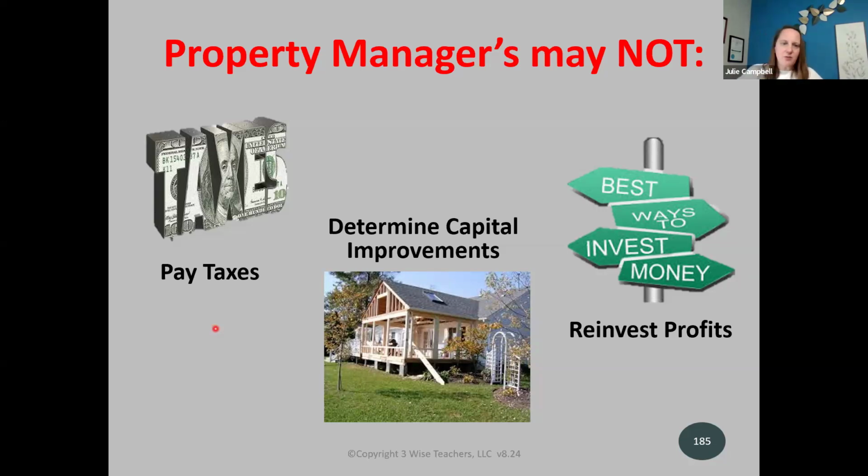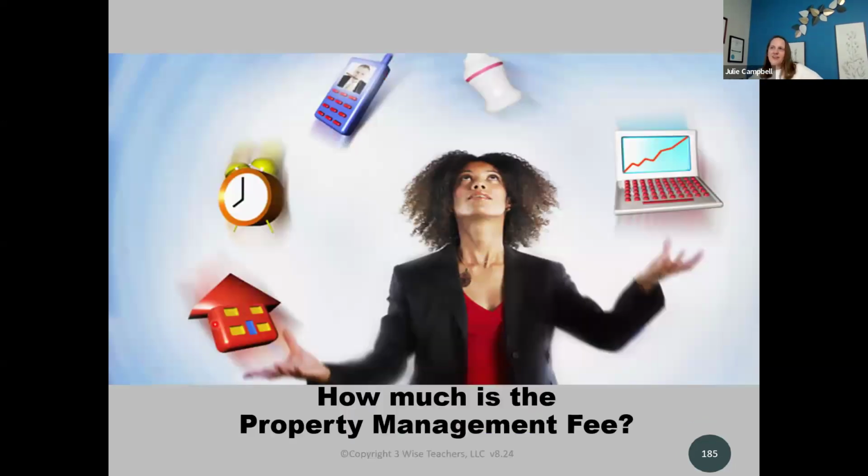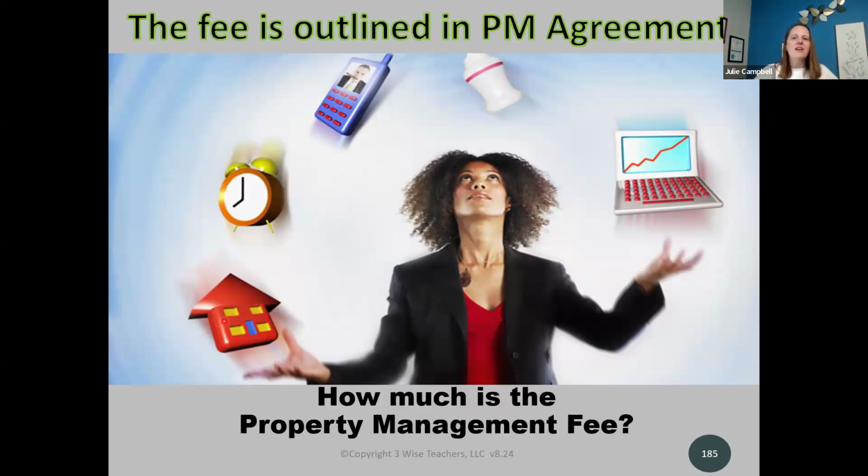We've mentioned a couple times that the property manager needs to pay themselves. So how much is that property management fee? It's got to be spelled out in the property management agreement. The property management agreement is an agency agreement. And remember, our agency agreements are employment contracts. And all employment contracts need to spell out how you are going to get paid when you do the job that you've been hired to do.